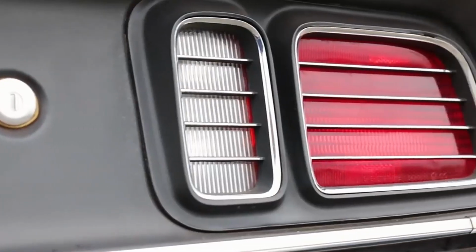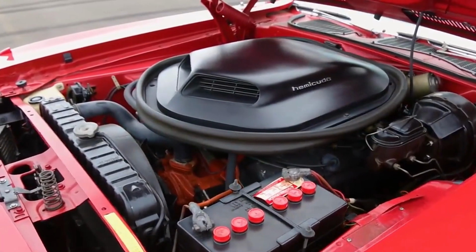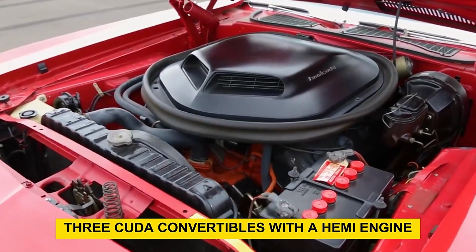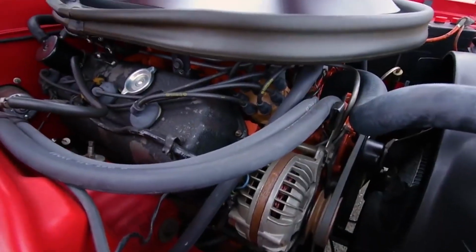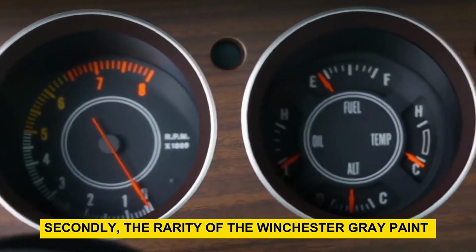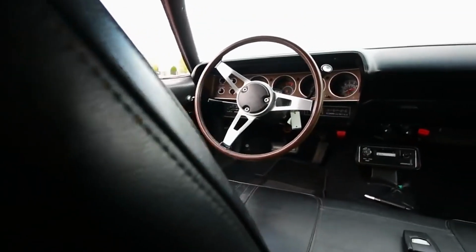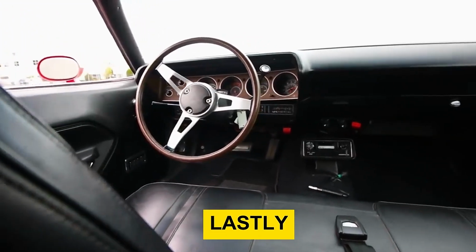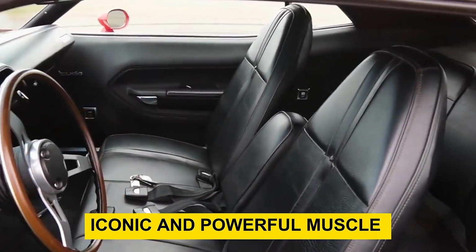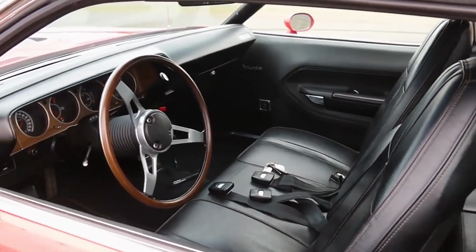You may be wondering, why is it so pricey? There are a few reasons. Firstly, its exclusivity. Being one of only 3 Cuda convertibles with a Hemi engine makes it incredibly rare and highly sought after by collectors. Secondly, the rarity of the Winchester gray paint adds even more value to this already exceptional car. Lastly, the prestige associated with owning one of the most iconic and powerful muscle cars from the early 1970s contributes to its sky-high price tag.